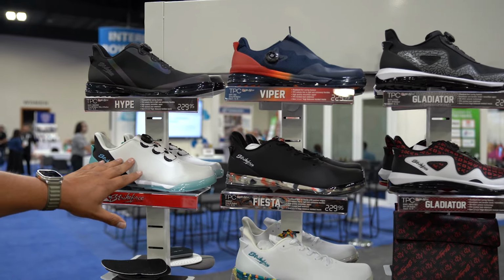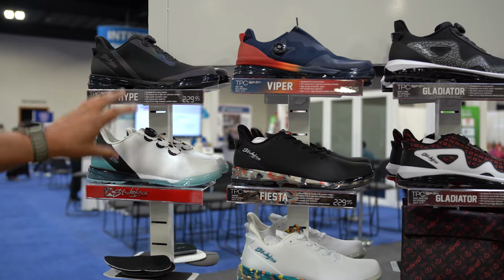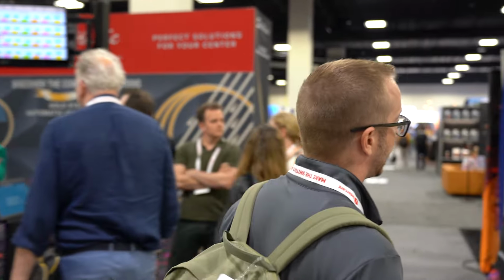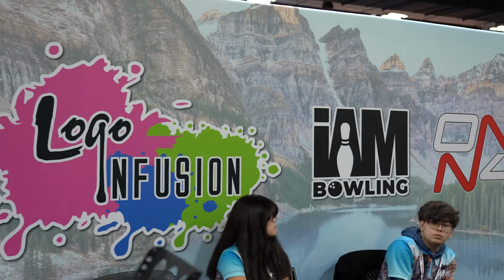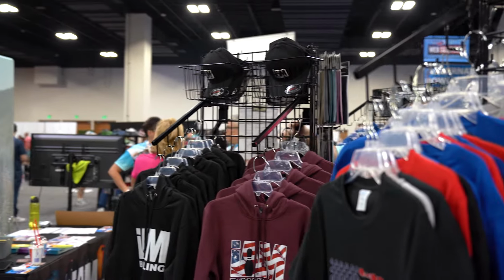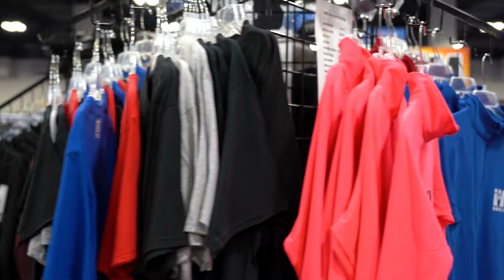But this was our number one seller when we first came out with TPC shoes, so it's a color update of that same pattern. So we have our original jersey provider that we've had a relationship with for a very long time, formerly known as Logo Fusion. Now their jersey end is I Am Bowling, and we got our main man Coop over there. But make sure you check out I Am Bowling. They've been killing the jersey game for a very, very long time.